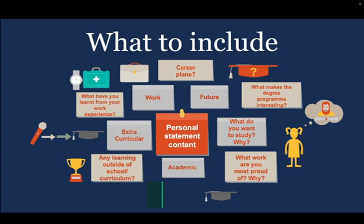Also think about what work you are most proud of. Why are you most proud of it? Have you won any awards for anything? Are you currently doing an EPQ? Have you got your grade back for that EPQ? Are you proud of that? You can talk about those. Have you done any learning outside of the school or curriculum? So these things are often referred to as supercurricular activities.